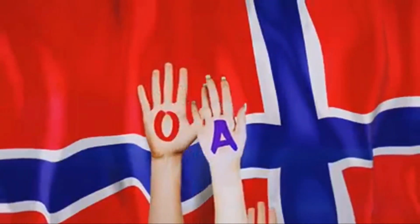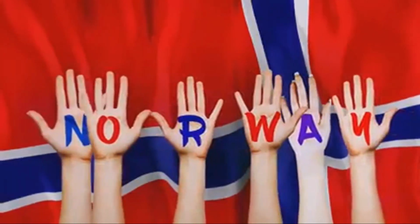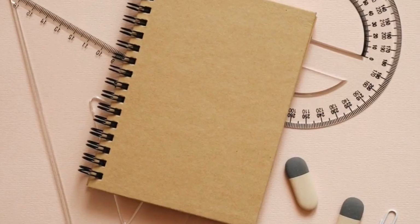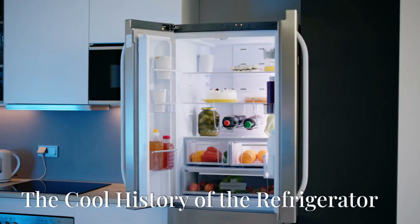During World War II, paperclips became a subtle symbol of resistance in Norway, worn on lapels to show solidarity against Nazi occupation. Today, paperclips remain an essential part of our lives, silently holding our papers together and reminding us that sometimes the simplest solutions are the most brilliant.